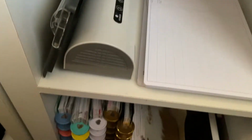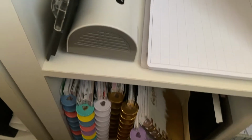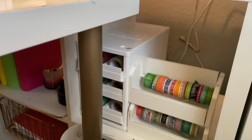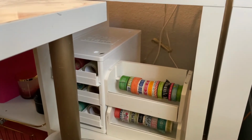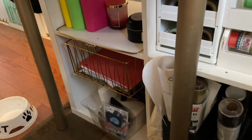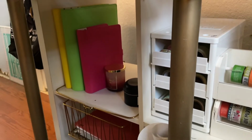And then below there are some more planners. That's a lot of planners, right, y'all? And then I just have a box down here and a couple of scrapbook papers down there. And then this is more washi tape. Does anyone need washi tape? More washi tape. I also keep my items for my Cricut, some miscellaneous items, and some Happy Planner items.